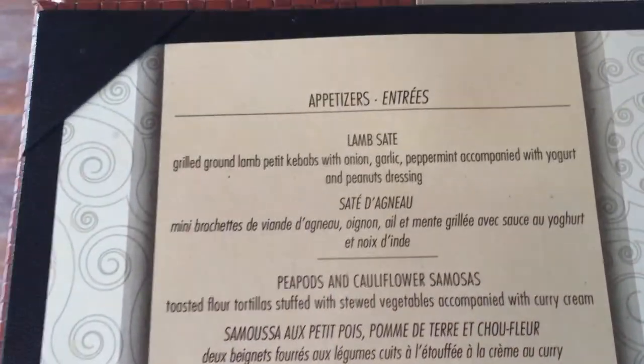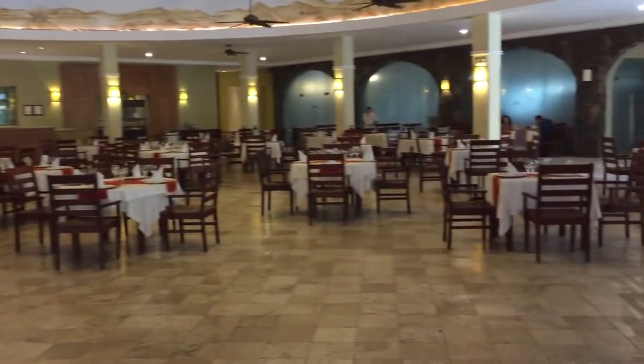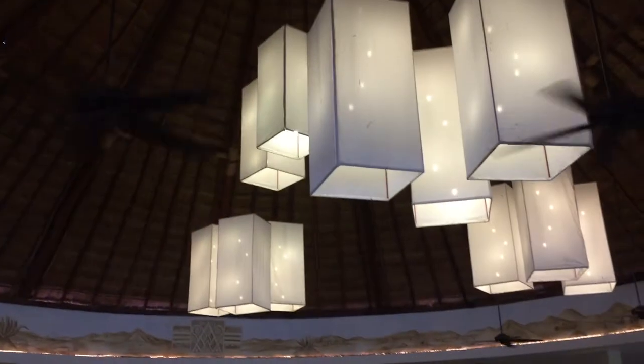Quite a variety. And in this building is the La Hacienda restaurant on the left. And on the right is Taman Sari. La Hacienda is Mexican food. Very nice room.